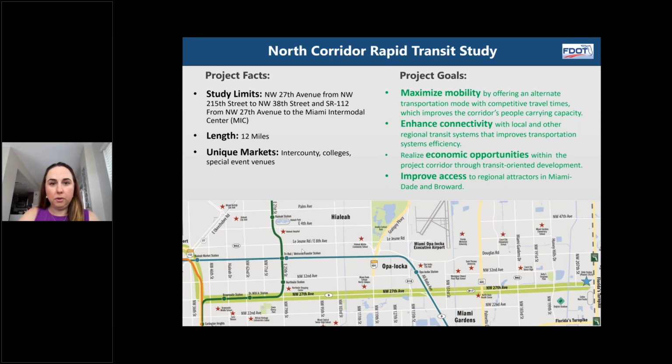So let's begin with the North Corridor. This project, and you'll see here towards the bottom of your screen, the study limits are from the Miami Intermodal Center all the way along Northwest 27th Avenue, heading north to the county line at 215th Street. It's approximately 12 miles in length, and it does serve unique markets. We have Miami-Dade College North Campus along this corridor, and we also have the Hard Rock Stadium, which is a special event major generator, an attraction site.